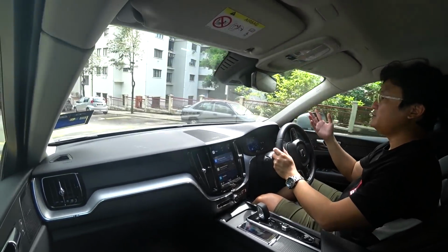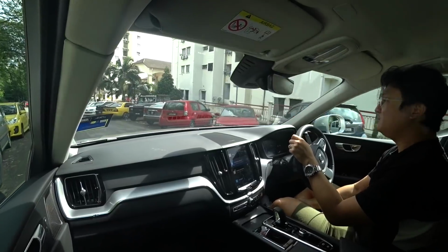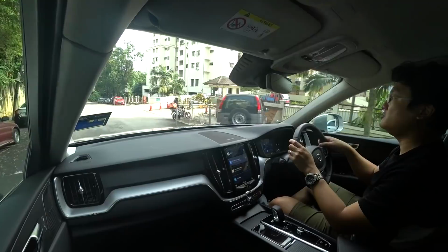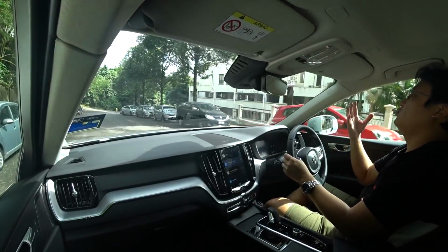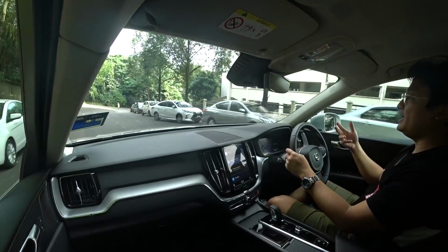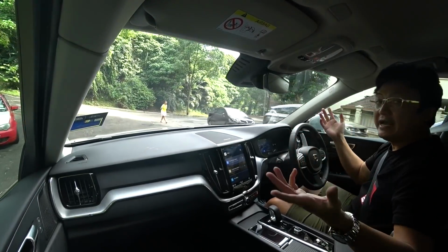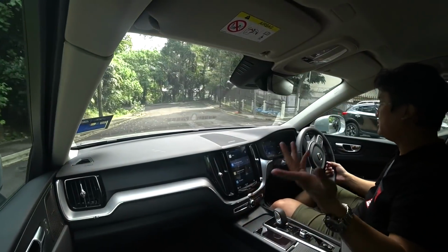In terms of high-speed cruising and all that, the new Volvos, they all handle really well. It is a world of difference compared to previous generation Volvos, right? Because what I heard, the new guy who was in charge of Volvo's drive and handling was an ex-Porsche race car guy. So there we know.